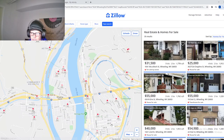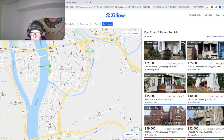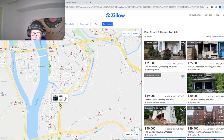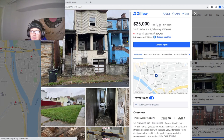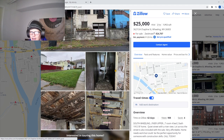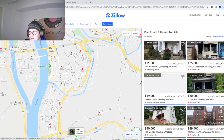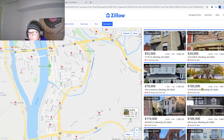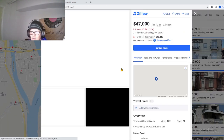Let me see. Where's the downtown? Like the core part of the city. Is it in here? Usually you can tell if the streets are closer together. Ooh, gonna find lots of dumps like this. Wow, look inside, it's all falling apart. The ceiling. Somebody tear that place down. It's too bad people let old buildings just fall apart like that.